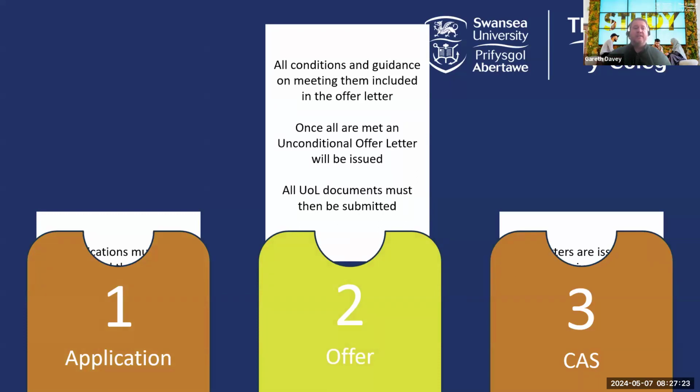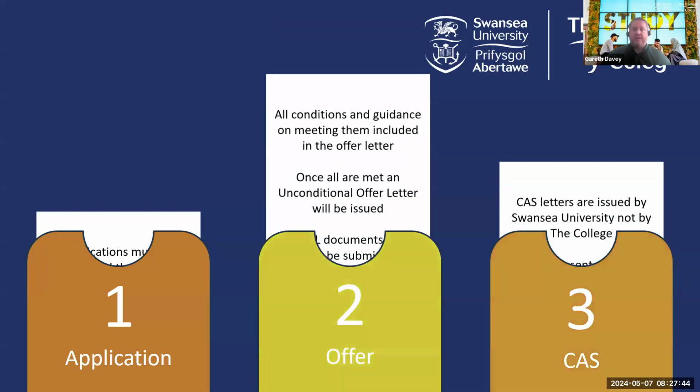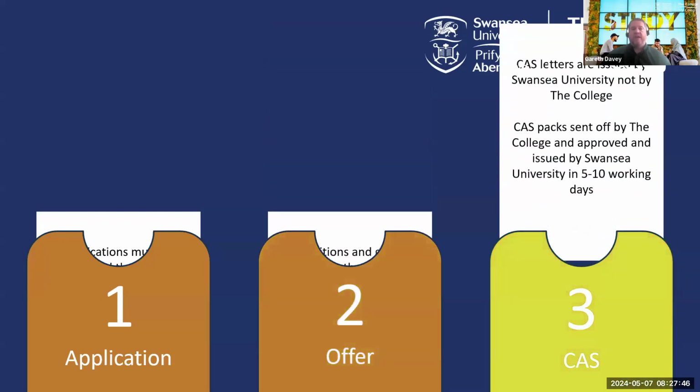All conditions and guidance on meeting them are included in the offer letter. So effectively, once a conditional offer letter is made, it will very clearly state what conditions the student needs to meet in order to be able to study with us. And once they have met all of those conditions, we would then issue an unconditional offer. And then at that point, we would ask for any other documentation to be submitted for CAS. And CAS letters are issued by Swansea University and not by the college.